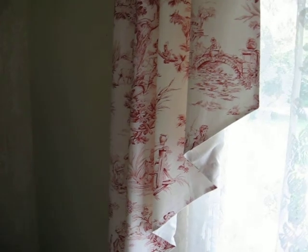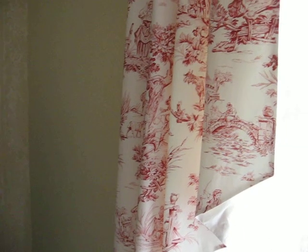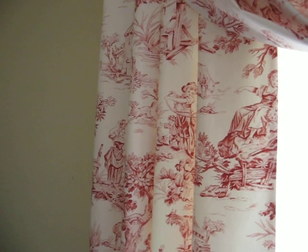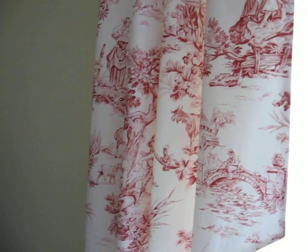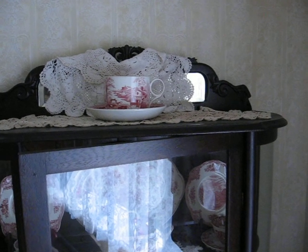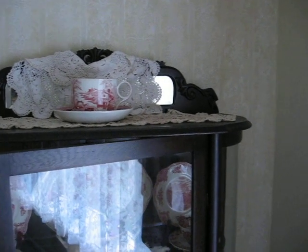In addition to the transferware, I've added toile fabric curtains. Toile fabric originated in France in the mid-18th century and often has pastoral or bucolic scenes. The original colors were monochromatic, primarily red, blue, and black on a white or cream color background. Transferware china and toile fabric make a good combination because they have a similar appearance, and when used together, they look charming. Remember, transferware also comes in a variety of colors as well.